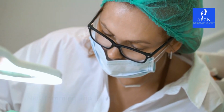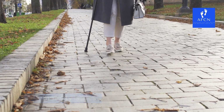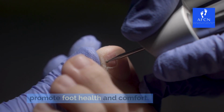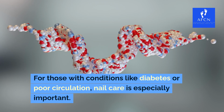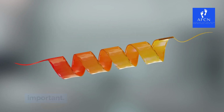Nail trimming and filing. Untrimmed nails can lead to injuries, pain, and mobility issues. Our nurses trim and file residents' nails to promote foot health and comfort. We use proper sanitation and tools to avoid injury and infection. For those with conditions like diabetes or poor circulation, nail care is especially important.